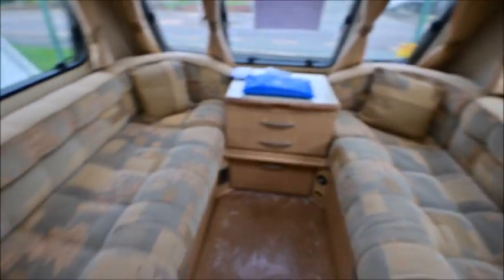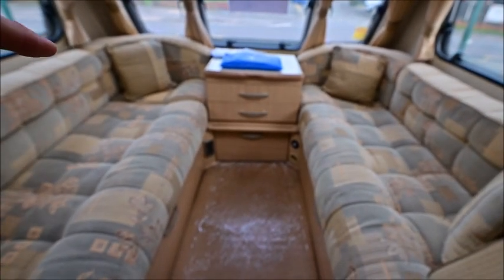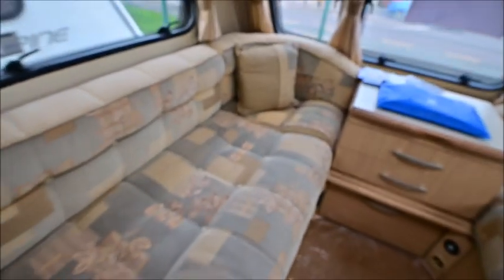Anyway, let's have a look. Enough of me gabbling and enough of me looking at the camera. Let's have a look at the van. Large front lounge area here, of course. This makes into 2 singles or 1 double with the slats, but with the extra spec you get the alarm there, and also you get this extra thick upholstery.